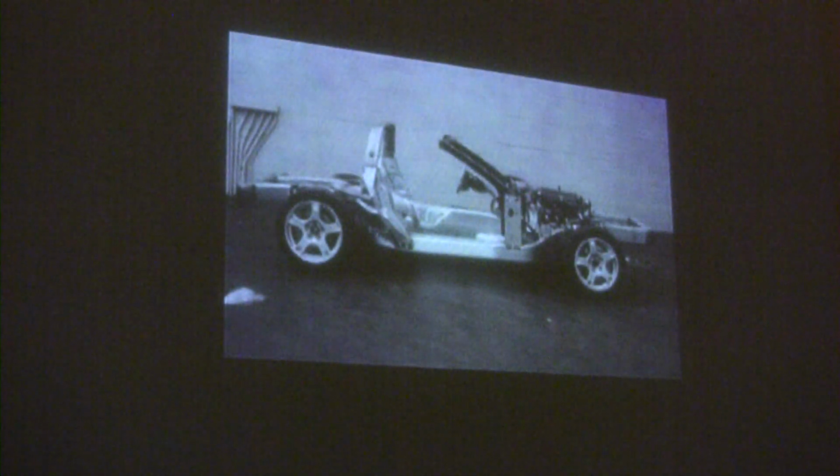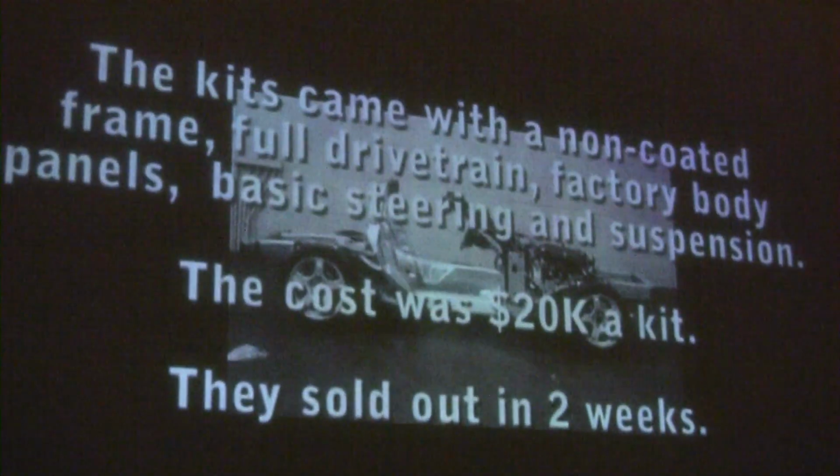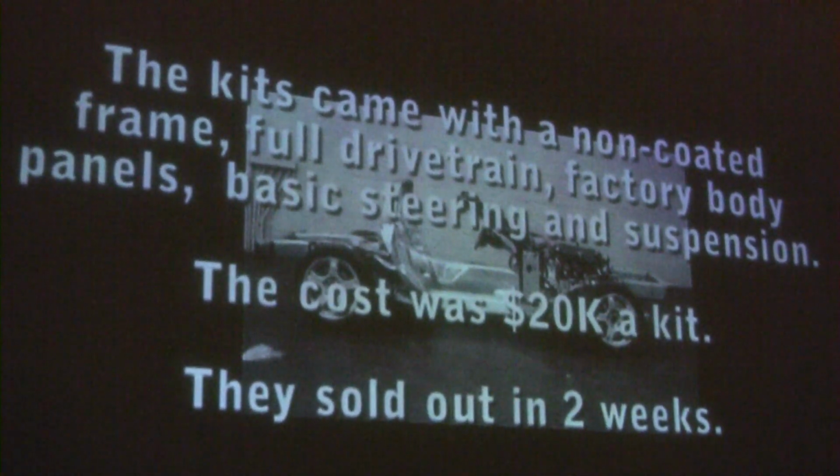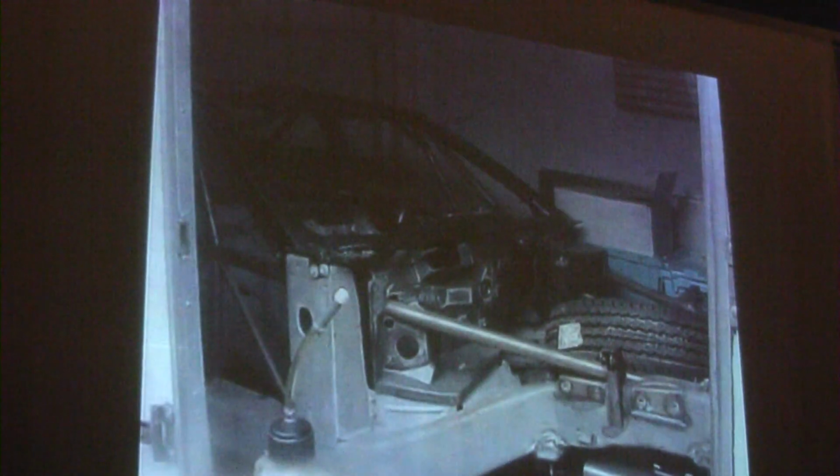We made 20 kits, 1 and 20 were ours because it was our idea. That's how the kits came, and they were $20,000. They sold out in 2 weeks. They did another 20 run, and they sold those out. General Motors had never done that before, build a kit like that. So here's the build, the state-of-the-art build of a Corvette C5 when nothing but the best counts.